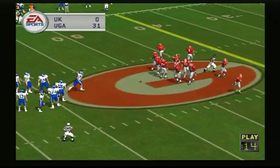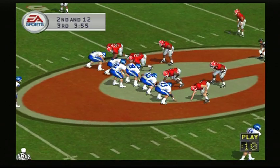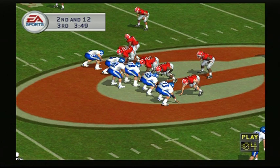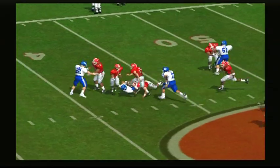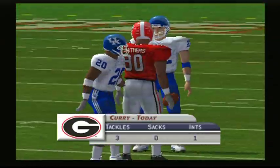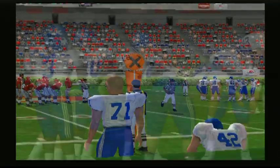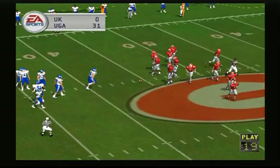Second and 12 coming up here. Ball on the 48. The Bulldogs bring in the nickel package. Curry tackles him for a loss on the play. And that was not a good call offensively. Nah, not a good call, only because they lost yardage. I'll tell you, I've seen plays like this where the tailback breaks one and goes for a touchdown. You're right, Lee. You can never tell.